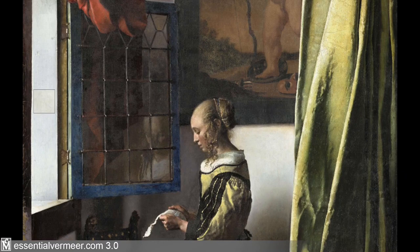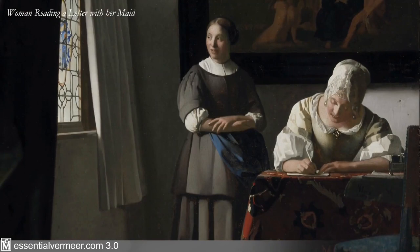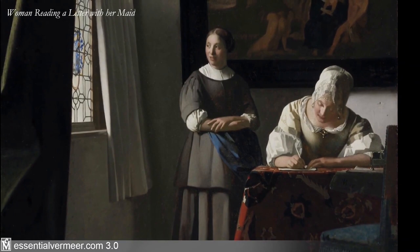He pulls the same trick in the lady writing a letter with her maid. The patch of the wall to the right of the seated figure is so distant from the window, it couldn't have ever received so much light.